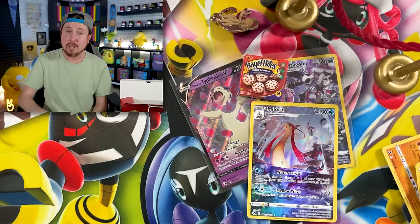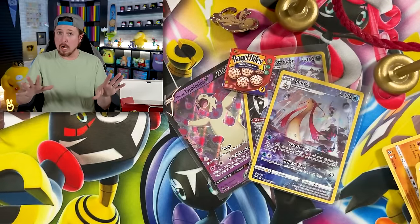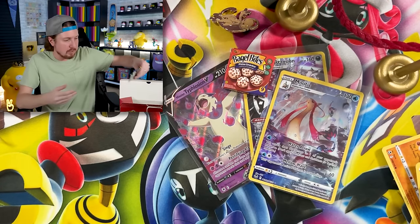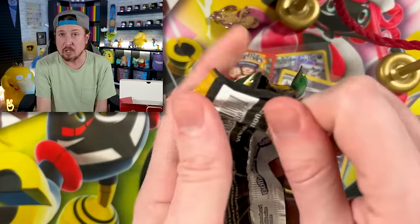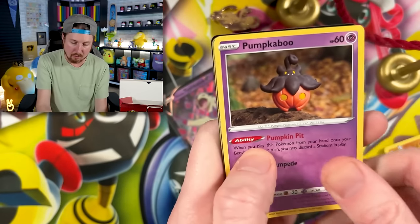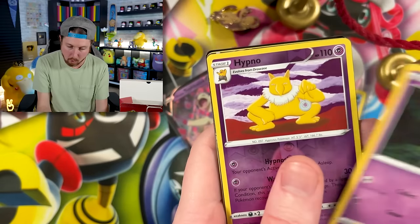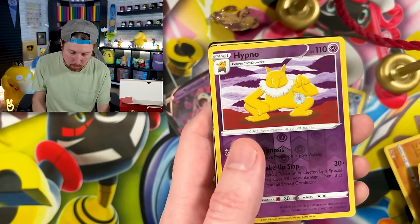All right, let's sleeve up our Milotic, however, maybe a full art, maybe just a full art. A full art would be nice if we could get one of those. Evolving Skies, full art Sylveon inside of here, maybe, possibly. Pumpkaboo starting off, Halloween vibes. Halloween's already passed. We got Emolga. Oh, we got something. We got something. Breaking Family in our Evolving Skies opening.